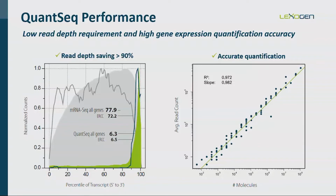Whereas with QuantSeq, this is covering only the 3' end of transcripts, and in the graph, this is represented by the blue line, which is our ERCCs, and then the green area, which is the rest of the mRNA transcripts in the QuantSeq sample. The numbers provided are area under the curve, or AUC values, and these are measuring the sequence coverage. So for gene expression and differential expression analysis, 1 read per transcript is sufficient.